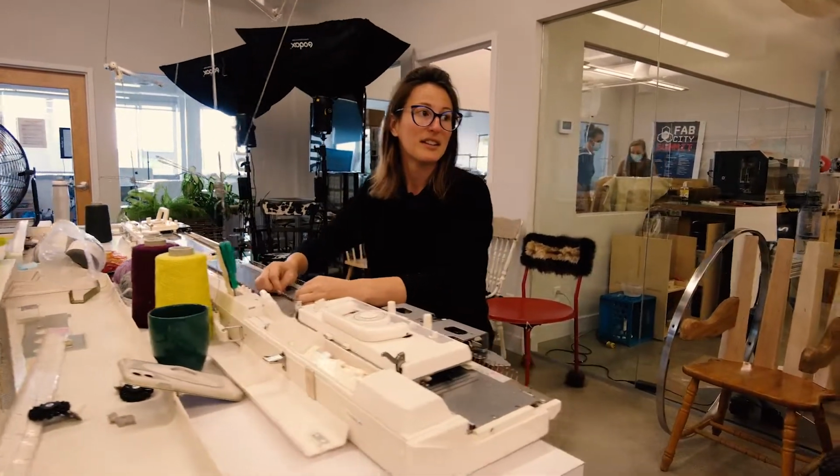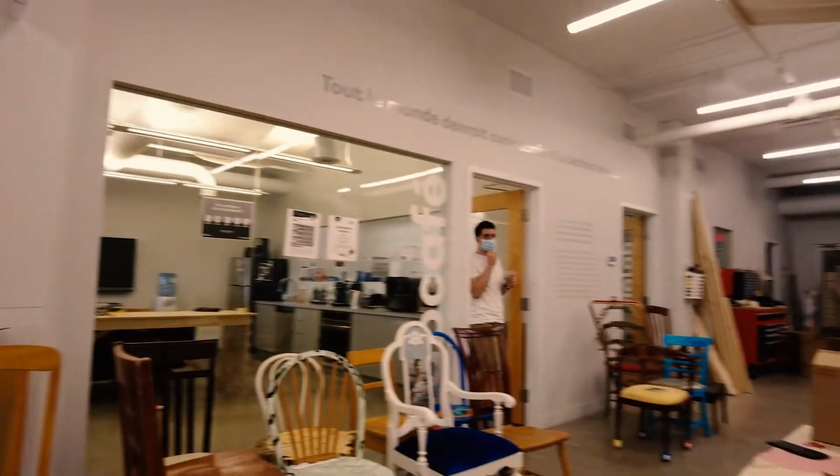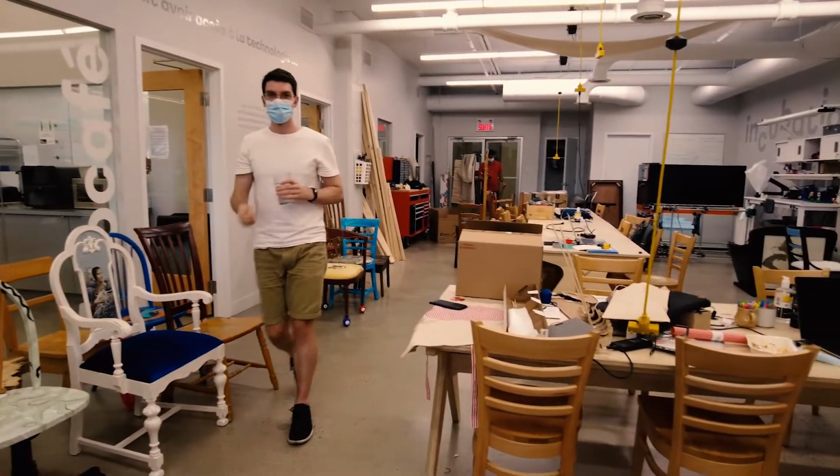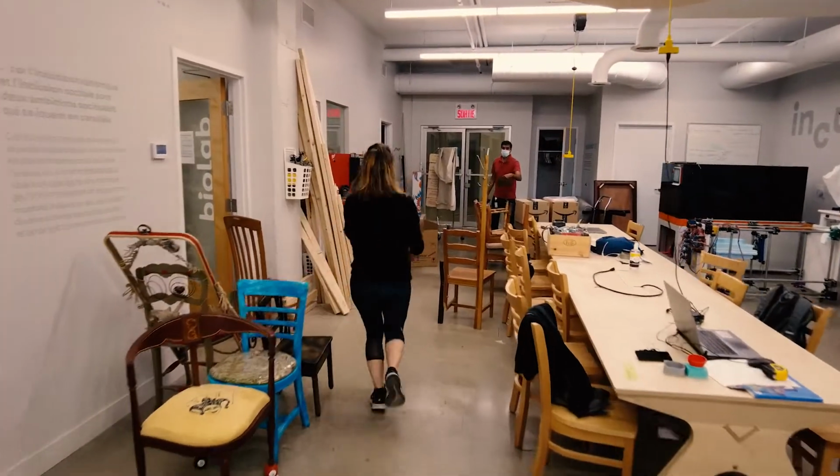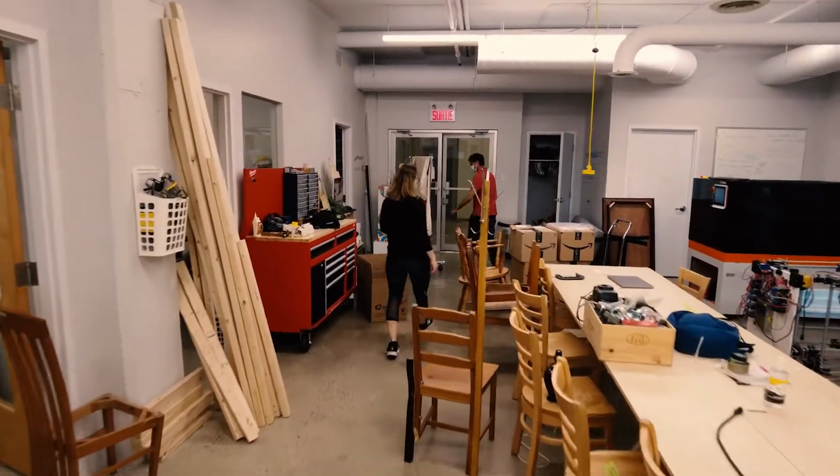And more boxes. More boxes coming in. Merci.